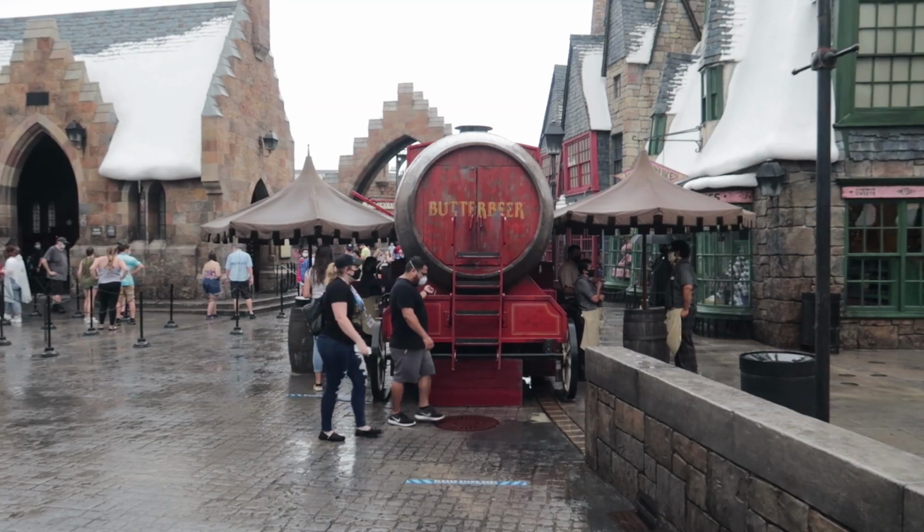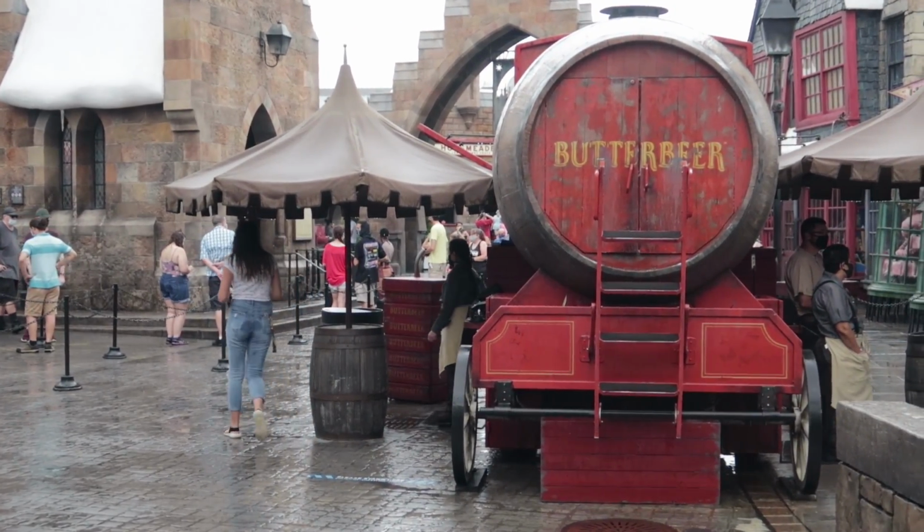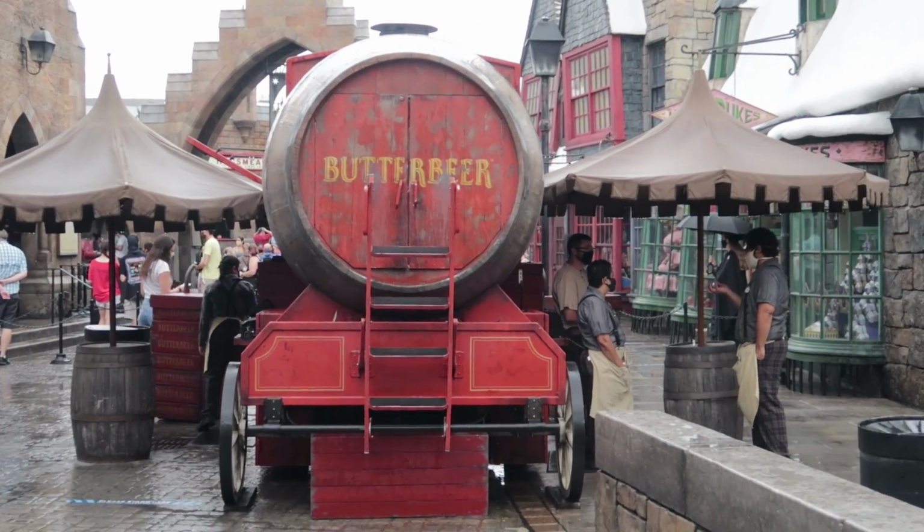New procedure for butterbeer. You buy it over here on the left, and then they prepare it and you walk around and receive it on the right side.